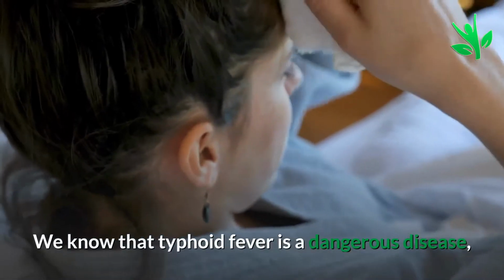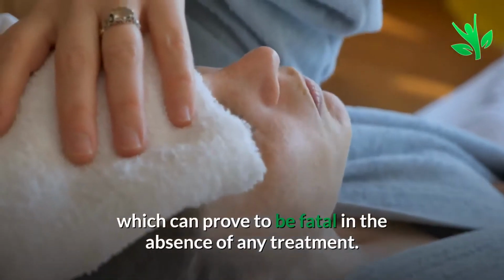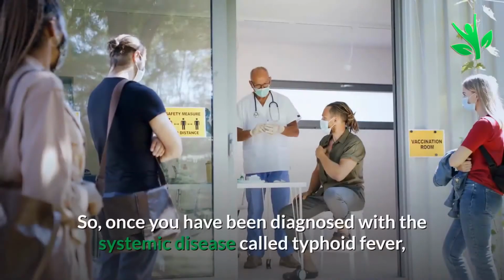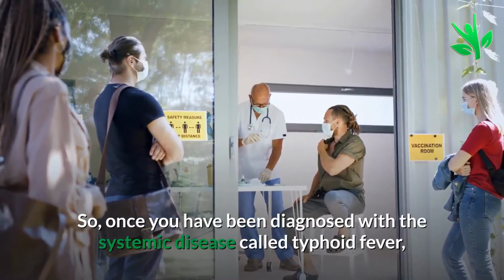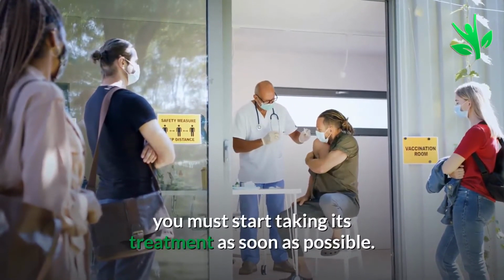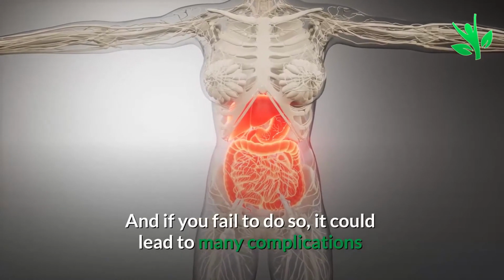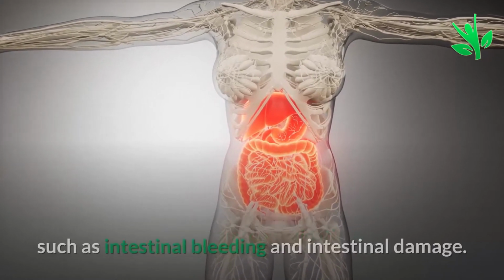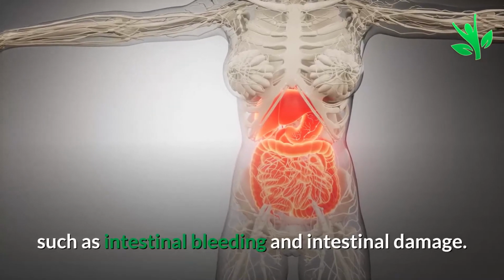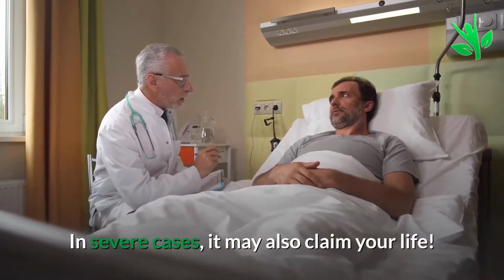We know that typhoid fever is a dangerous disease, which can prove to be fatal in the absence of any treatment. So, once you have been diagnosed with the systemic disease called typhoid fever, you must start taking its treatment as soon as possible. And if you fail to do so, it could lead to many complications such as intestinal bleeding and intestinal damage. In severe cases, it may also claim your life.